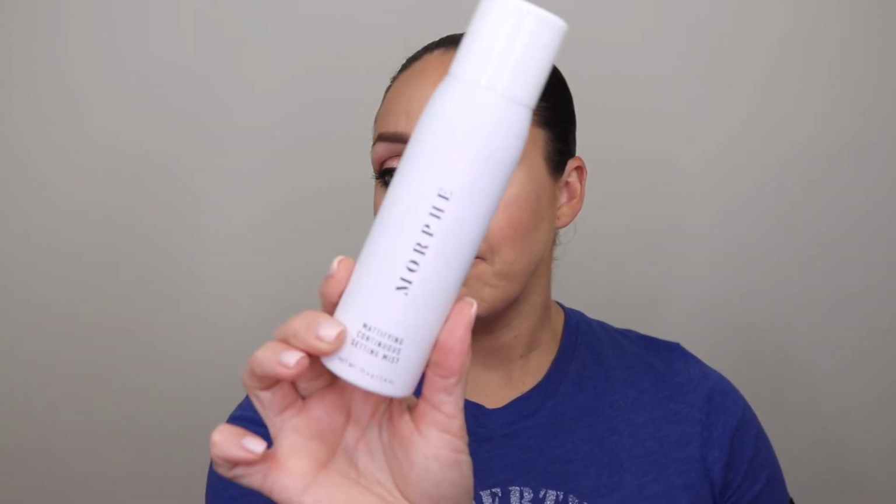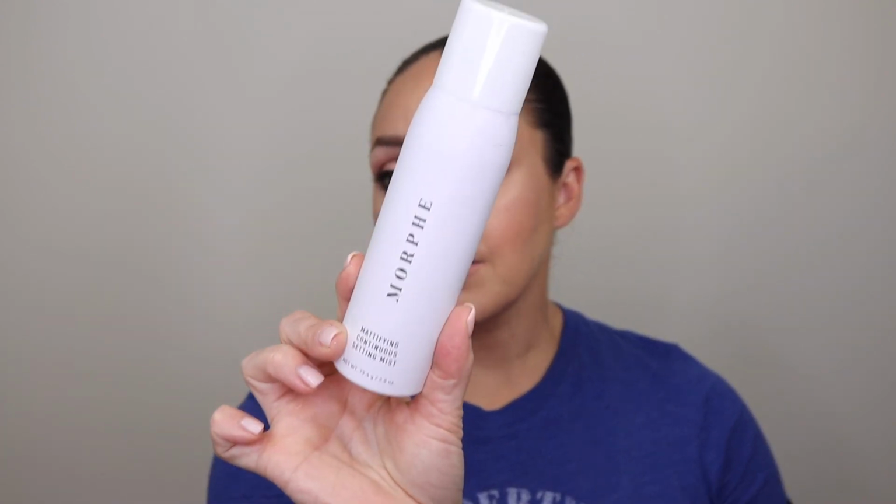So for setting spray, I've never tried this one before. I ordered it. It sat in the bin that I have behind me of new stuff I want to try, and there's a lot of stuff. So this is the Morphe Mattifying Continuous Setting Mist. I like their regular spray because it's just got that fine mist and everything. There's been some mixed reviews on this. Oh, why is the top coming off?